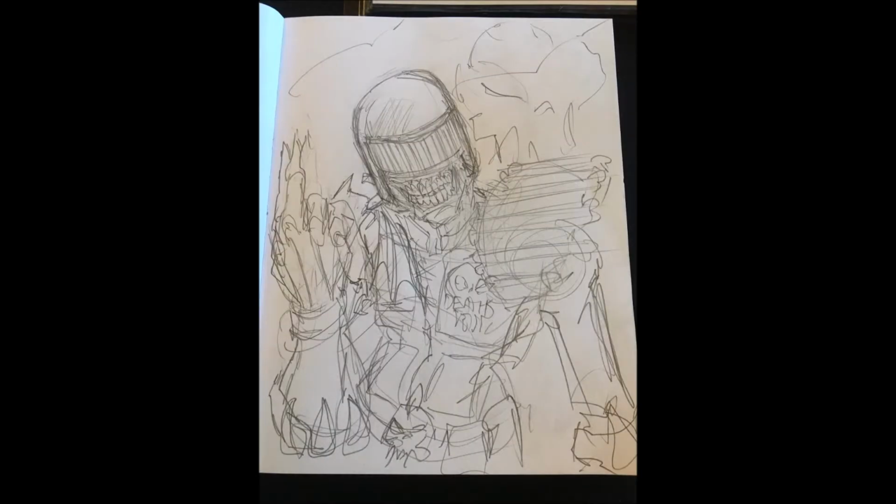I did get a cool commission from this guy who I won't name in case he doesn't want me to name him, but he is a vendor here, and he has a Judge Dredd art book, and he got me to do a picture in it. He let me pick whatever Judge Dredd character I wanted, so I picked Judge Death, and here it is now. Here's the rough pencil sketch of Judge Death in the book.